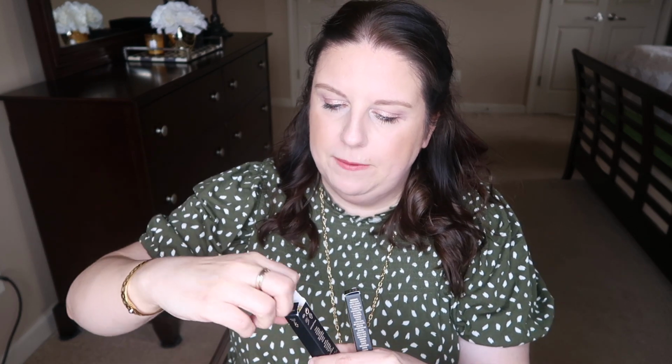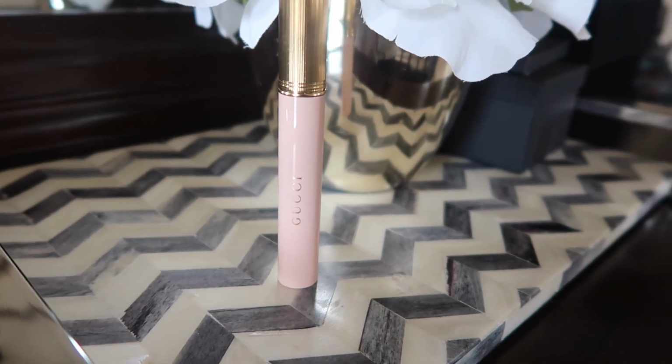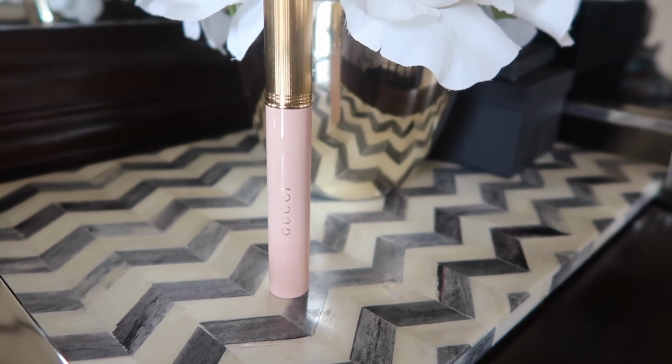So this is the only mascara that Gucci has. By the way, the packaging is all this kind of pale pink. I don't know if my camera is washing the color off, but it's actually very retro, this kind of pink with the gold tube and the Gucci print.